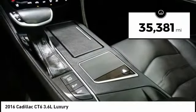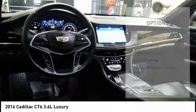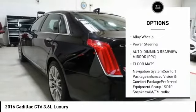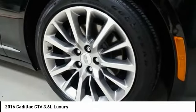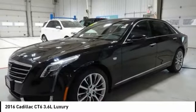This vehicle has less than 40,000 miles. Here are some of this vehicle's great options. Power passenger seat, traction control, navigation system, air conditioning, leather-wrapped steering wheel, dual airbags, alloy wheels, power steering, auto-dimming rear-view mirror, PPO, floor mats.